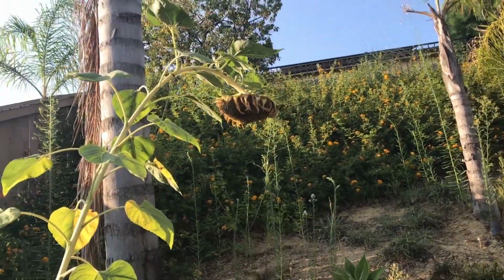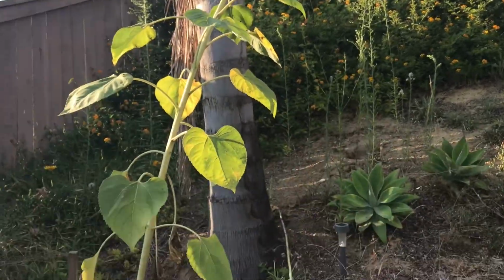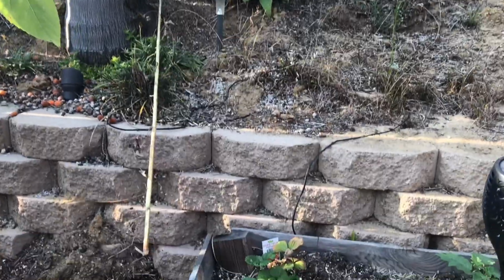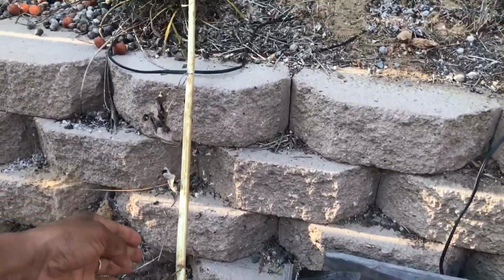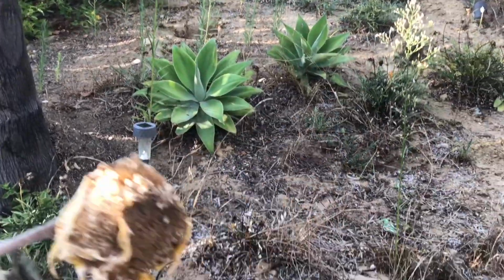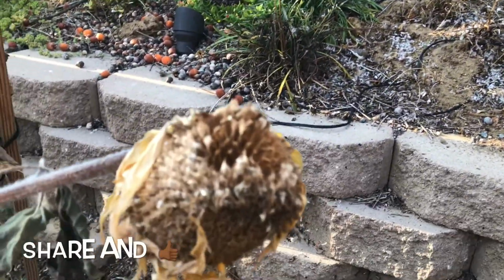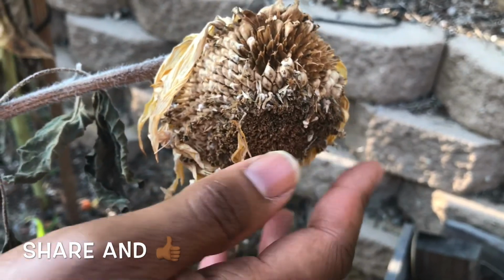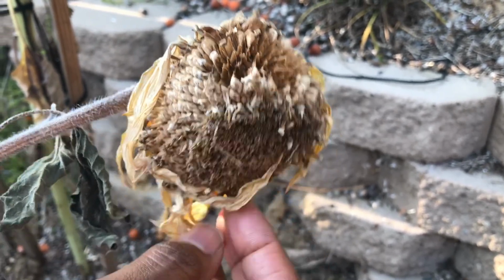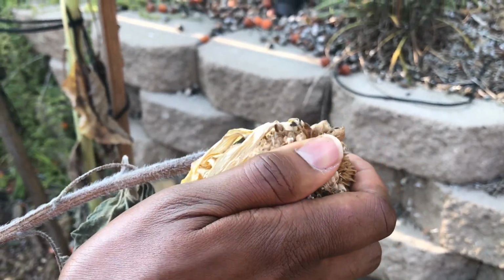And as you can see, I have this one big one that's still hanging on. I'm going to cut that down pretty soon. But I had a smaller one that fell down on its own, and I decided to let the birds go ahead and eat these seeds. And I'll show you what the seeds look like. I'm just allowing this one to naturally dry. So the beautiful flower petals were here, and as you can see, they're all dried and they're coming off. But underneath the flower petals are the seeds.